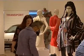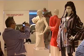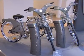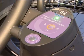But although UK designers have a strong presence in this top 100, there are entries from all over the world, and all of them are serious contenders for an award, including these free communal bikes, the Velib or Velo Libre, introduced in Paris last year.